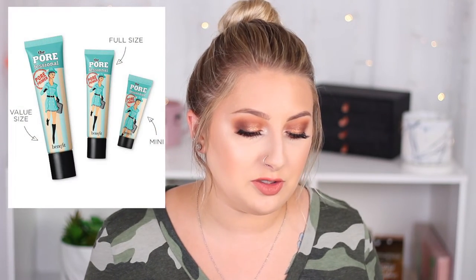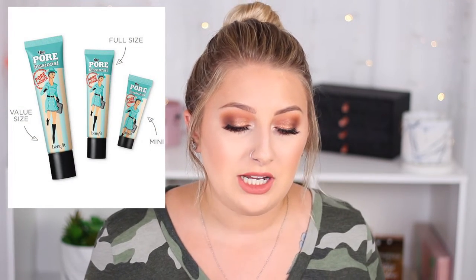Now, the next product, this one's a little bit exciting. This is the Benefit Cosmetics The Professional Face Primer. It's usually either $32 or $54, and it's going to be on sale for $16 to $27. The reason they say 32 or 54 is because the original size they came out with is $32, and then they also have a jumbo size, and that jumbo size is usually $54.